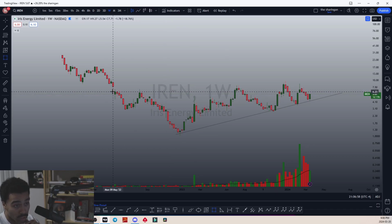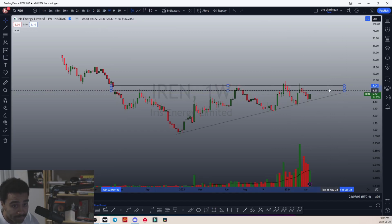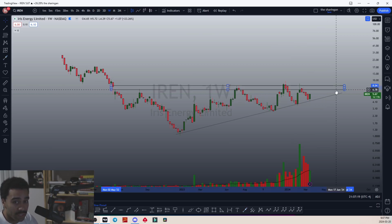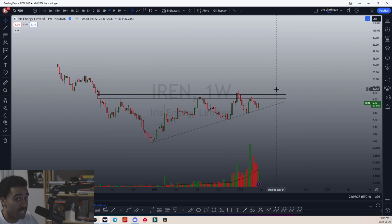And I think that when we look at it, it's a clear zone. It's a clear resistance. It's a clear support. There's really nothing much else from that. It's very obvious what's going on. We're coiling up tighter and tighter in this range. Once all the shares at this, call it $6.50 to $8 zone, get eaten up, we can potentially see a major explosive move here on Iris Energy.